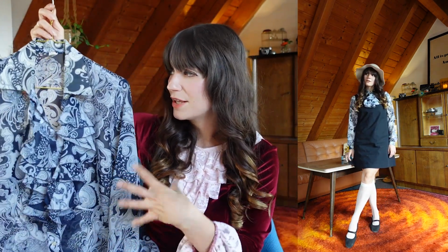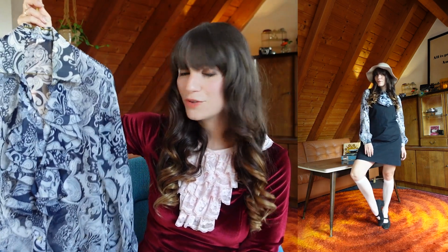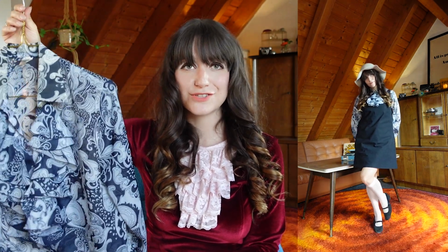It is a little oversized on me, and I usually wear it with something underneath just to not make it as see-through. But I personally really adore this. I feel like blouses like this can always fit a little oversized. There's no harm in that.